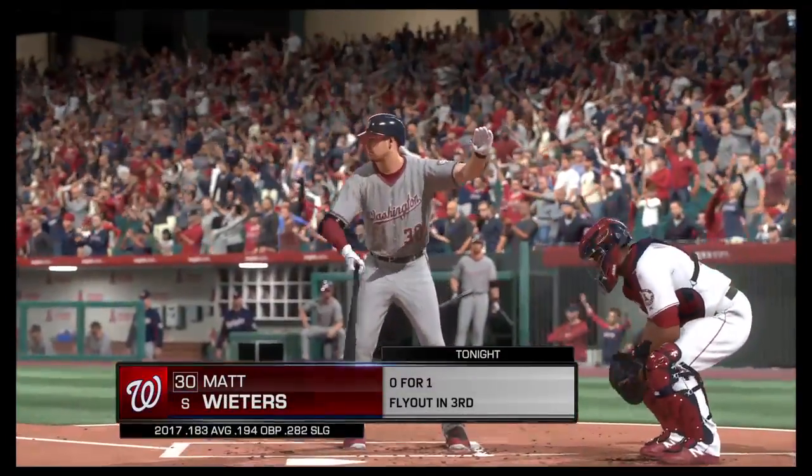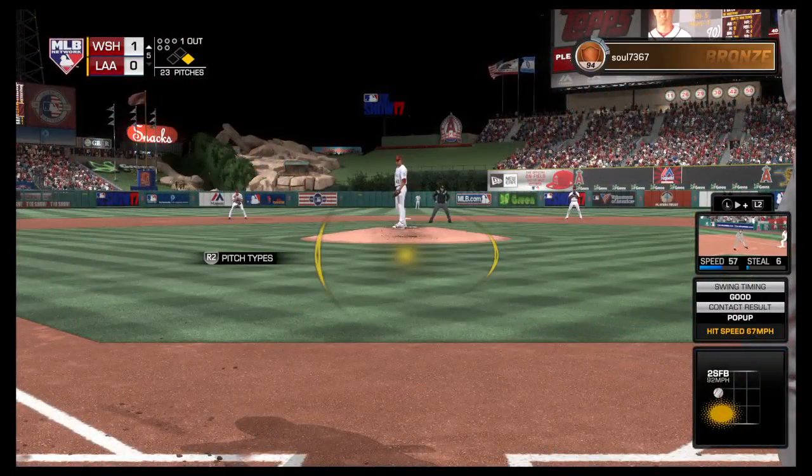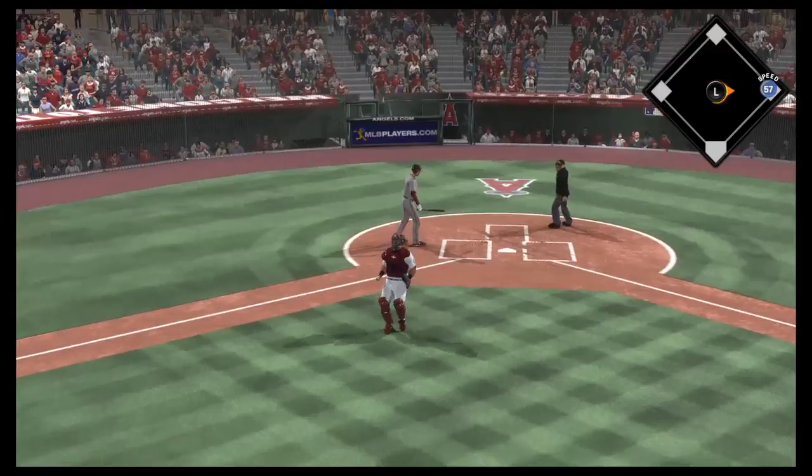Here's the catcher, Matt Wieters now. He's 0 for 1 thus far. Matt Wieters. In the dirt here.